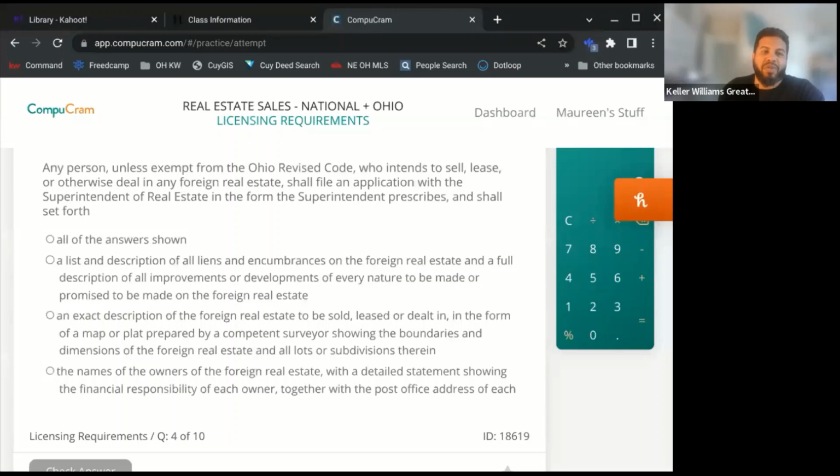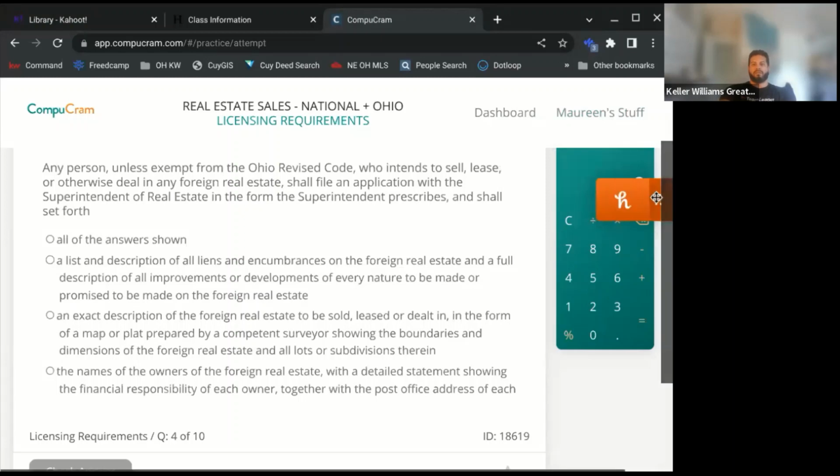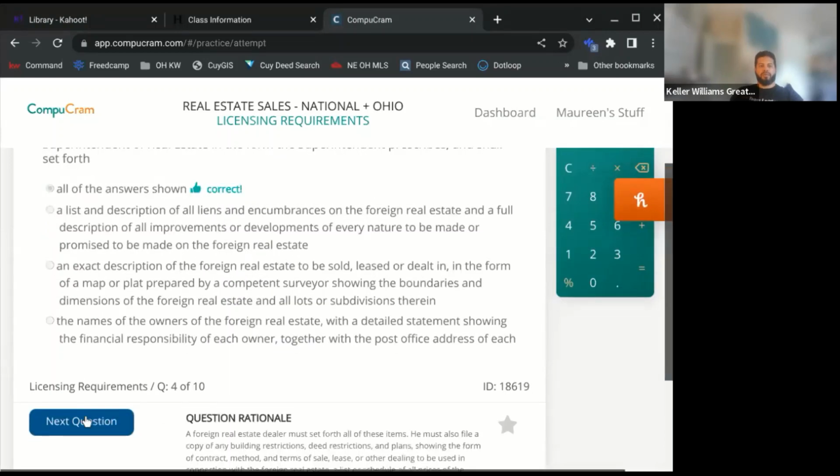All right, so which is it? I know that's a lot of reading, so I'll give you a minute to look over it again. All right, I got an answer of A. Anyone else want to jump in the fray? All right, we got 2 A's, so all of the answers shown. That is correct. All of the answers shown.